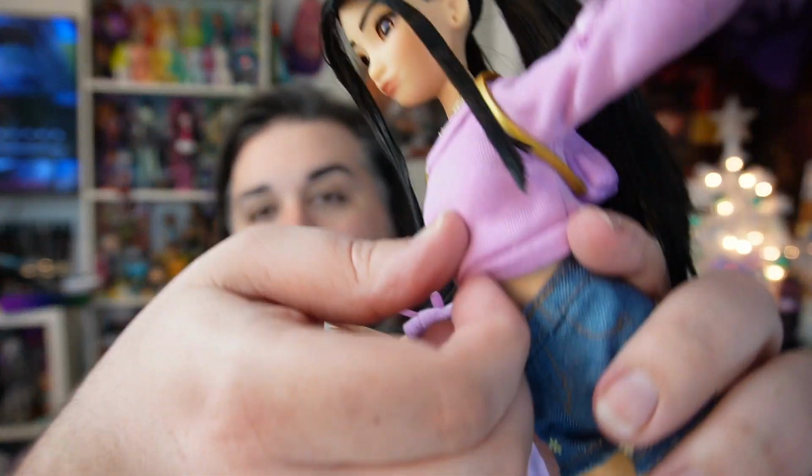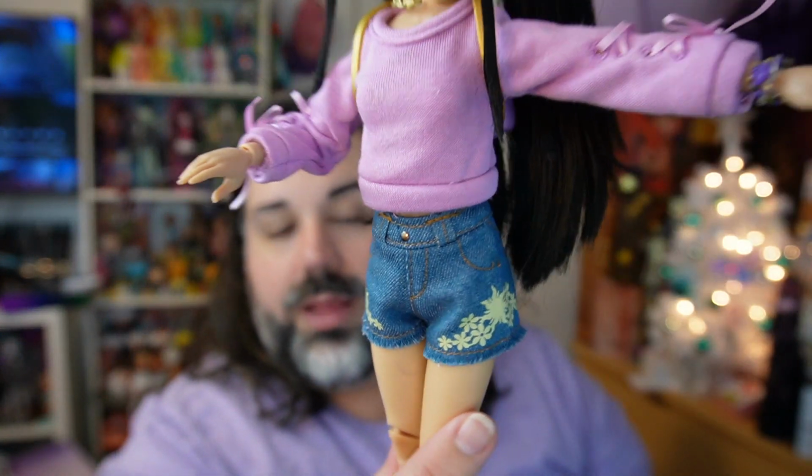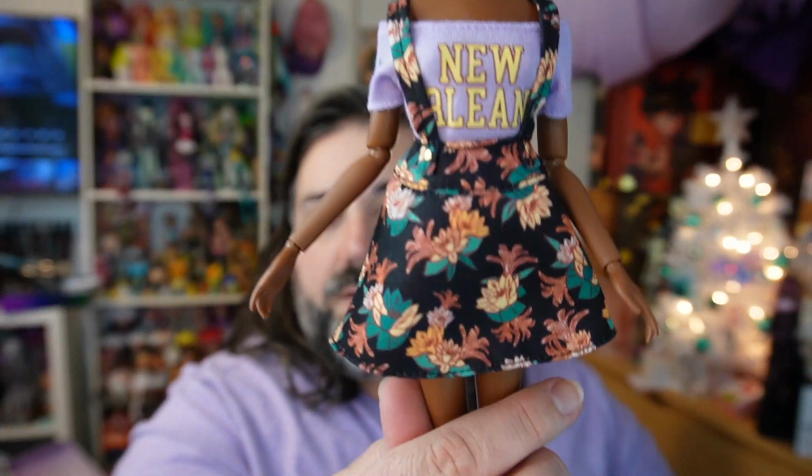And I really would like to see a higher quality hair fiber, just for my own personal preference. But other than that, these are amazing dolls. This sweatshirt is made from actual sweatshirt material, and this denim is made from an actual chambray or light denim. It's just so cool to see all the amount of details and the quality, and it's all looking really good. There's not a lot of loose threads or anything like that.